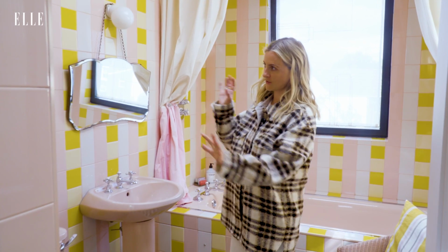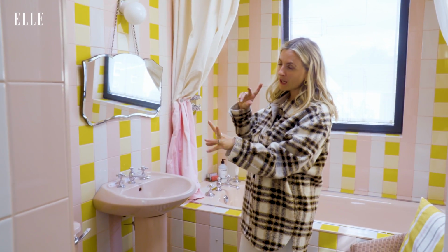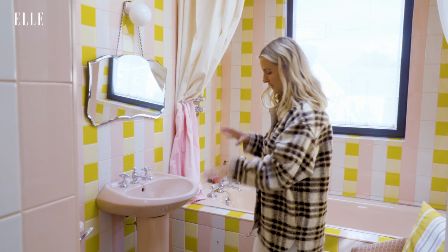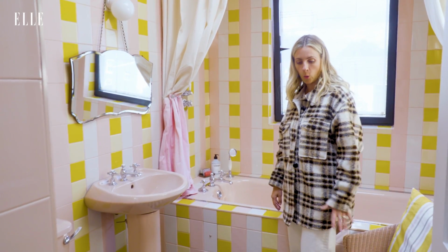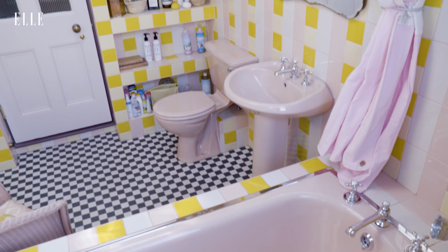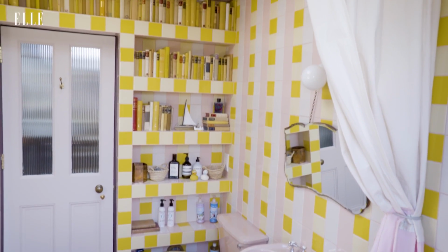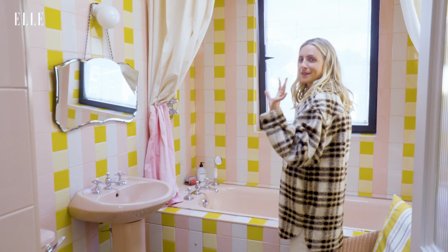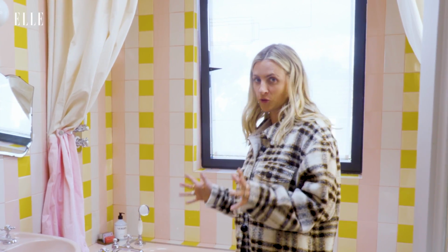And so it's got the yellow and the pink and the white, and it could be sickly, but it weirdly isn't. And I think it's helped because it's grounded by the monochrome checkerboard floor, which is actually a nod to what might have been in the entrance hallway of a house like this when it was originally built. And then we've got the pink 3-piece bathroom suite. This was actually genuinely chosen by our 5-year-old daughter at the time.